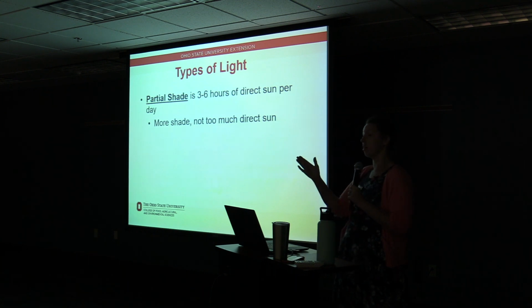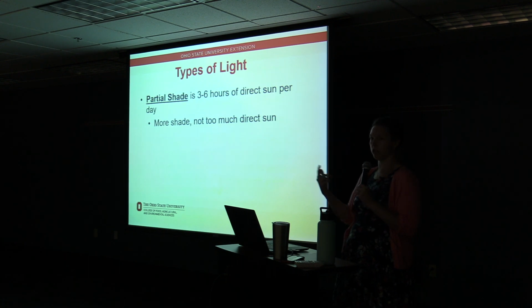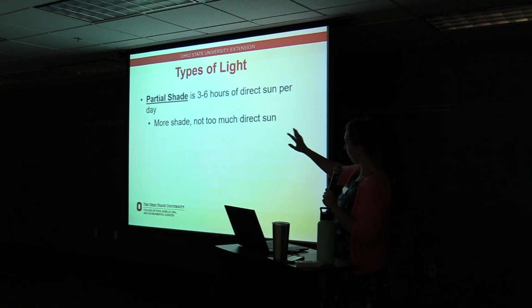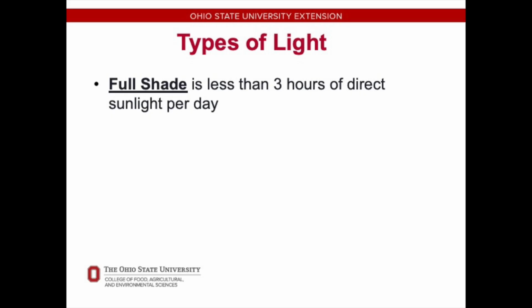So these are the ones that are not going to benefit as greatly if they're getting that really hot direct afternoon sun, maybe some of your ferns or things like that. Those are going to need less, right? We're going to need a little bit less on the sunlight, but still around that 3 to 6 hour mark. And then full shade, we're going to be talking about less than 3 hours of direct sunlight per day. Keep in mind, all plants do need some kind of light, right? So we can't have a whole lot of things growing in total darkness, right?